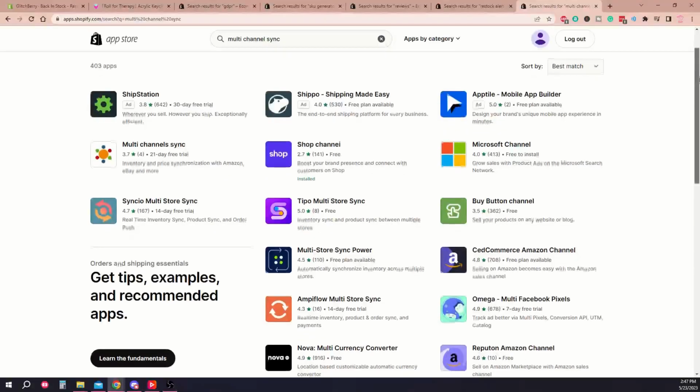And a multi-channel synchronization app, if you also sell on platforms other than Shopify. I have an Etsy and I keep it open because VAT laws in the UK and EU are way too complicated for the rusty cogs floating around in my skull.